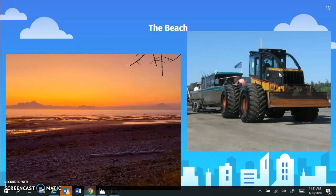One of my favorite places in Anchor Point is the beach. And at the beach, you do cool things. You might go and just walk on the beach and look for shells, or you might also go there to go fishing. In the summertime, lots of boats come, so these big tractors can send them out into the ocean to go catch fish. But you can see some of our volcanoes that are across from Anchor Point, like Mount Redoubt and Mount Iliamna. So that's really, really cool to see.